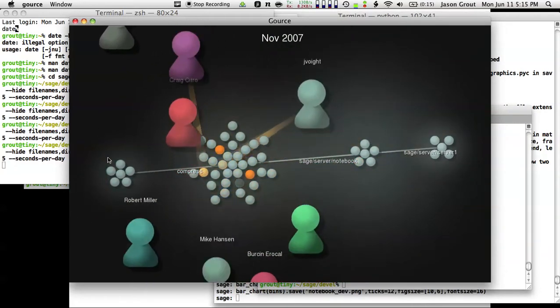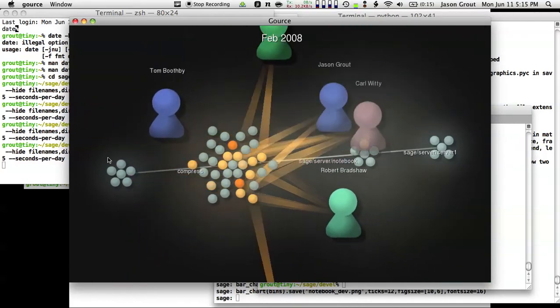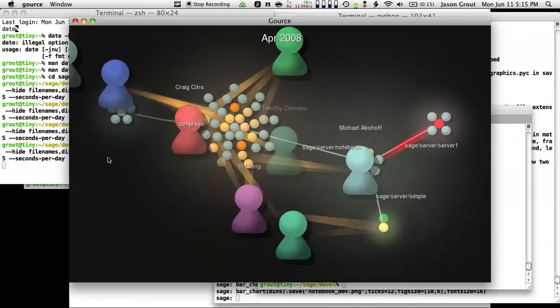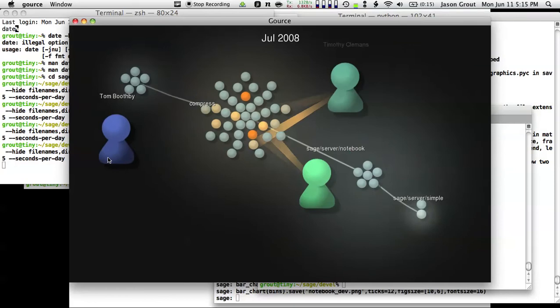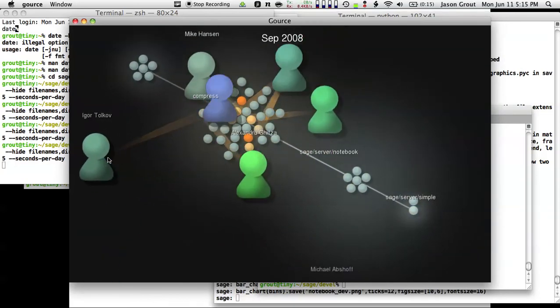We get towards the end of 2007, though, and people sort of pull away. You see a lot of people sort of drift off, and not much happening in 2008. So still some stuff happening, though. As we go through 2008, there's that little part in the graph here. And that's probably some of these names.